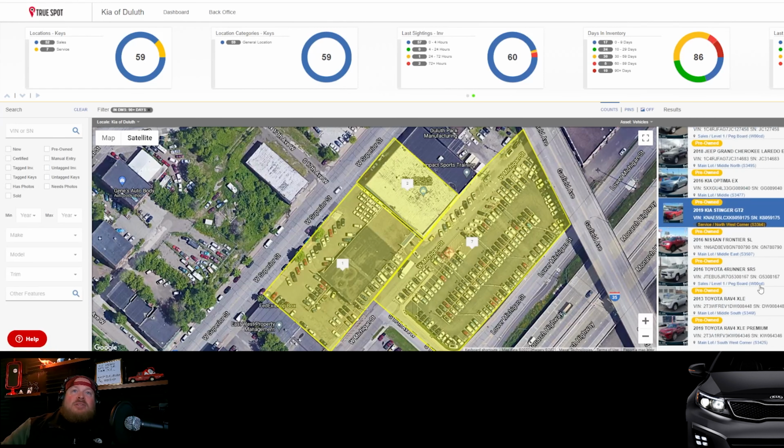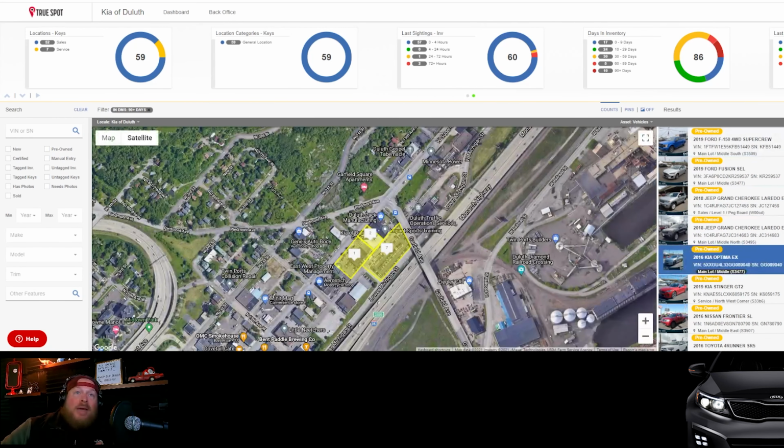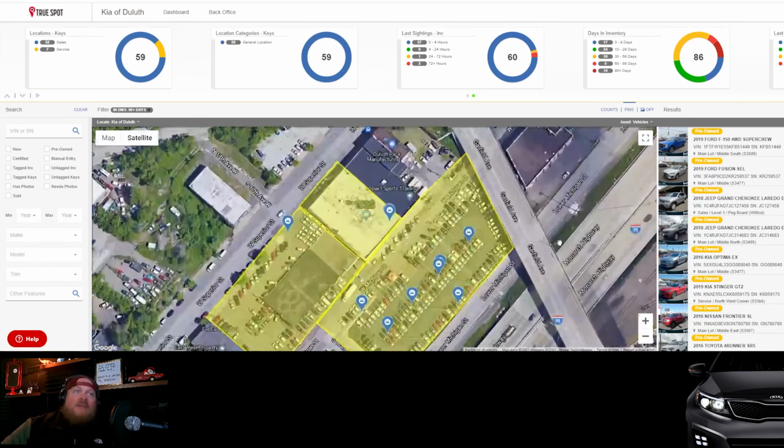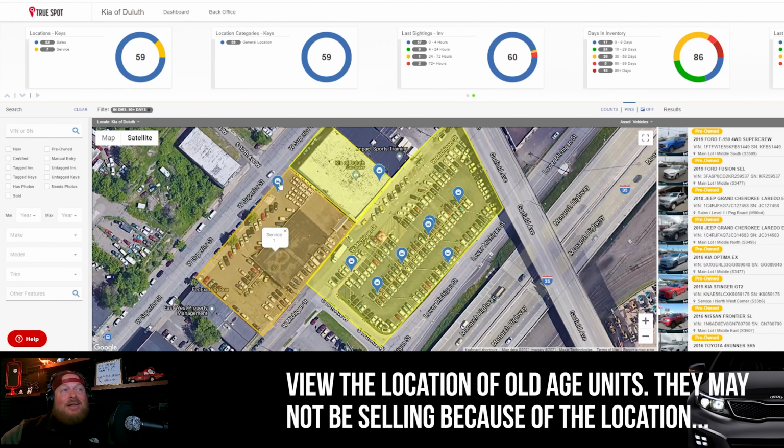It's going to present me with this list, which is always nice. On here, I can turn off this. I can export this list and send it over to somebody in case somebody was asking about old age units and what we're doing with them. This way I can manage it, but then I can also turn on the pins and see where these vehicles are. Hey, if I got old age units and they're not selling, well, why aren't they selling? Well, maybe it's because I got one of them back over here in service that isn't being shown, right? We don't even know why it's back there. Well, I should probably figure that out.